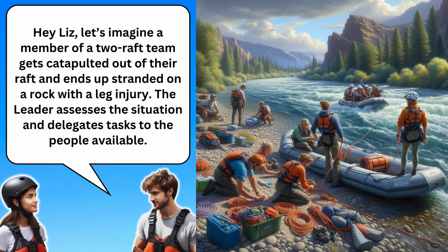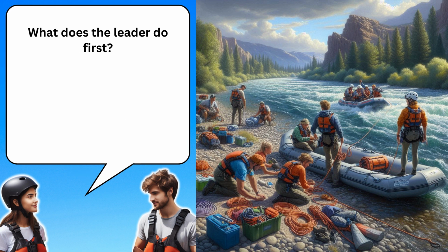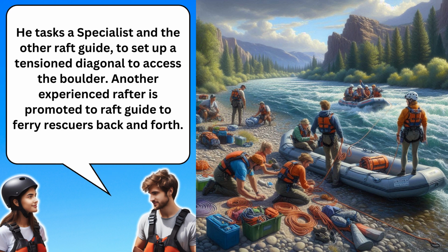Hey Liz, let's imagine a member of a two-raft team gets catapulted out of their raft and ends up stranded on a rock with a leg injury. The leader assesses the situation and delegates tasks to the people available. What does the leader do first? He tasks a specialist and the other raft guide to set up a tension diagonal to access the boulder. Another experienced rafter is promoted to raft guide to ferry rescuers back and forth.